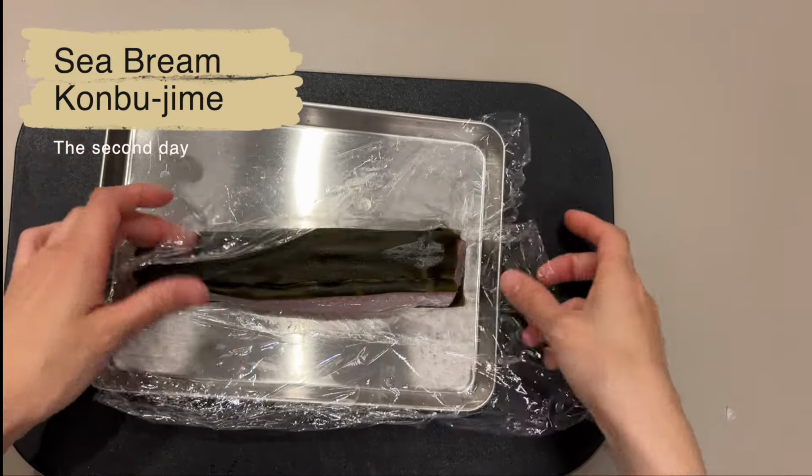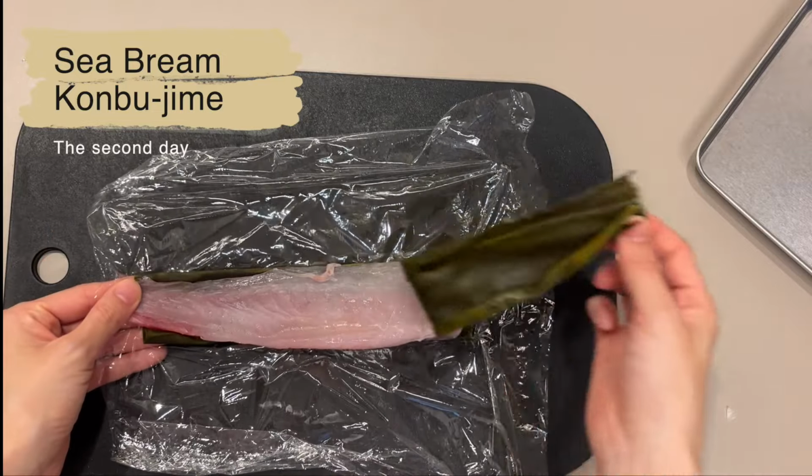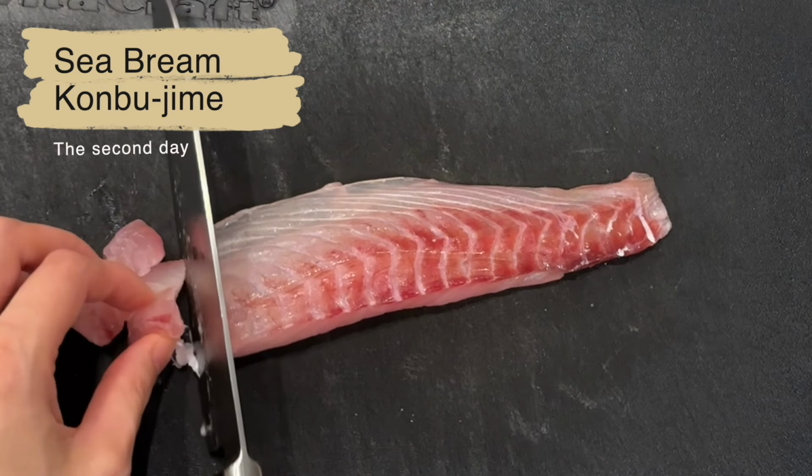The next day, after letting it sit for one day, the moisture had been removed and the flesh had firmed up, becoming moist and sticky. It was really delicious.